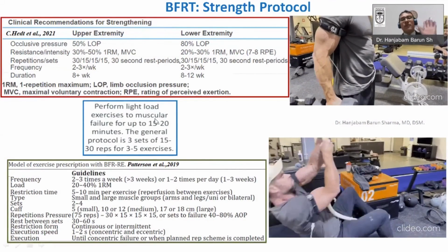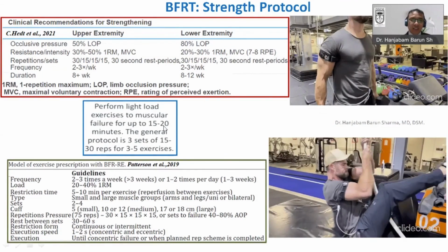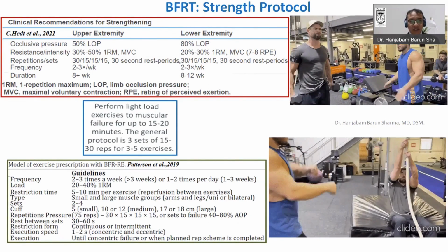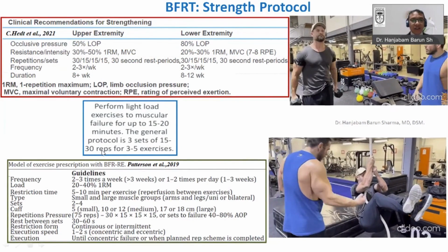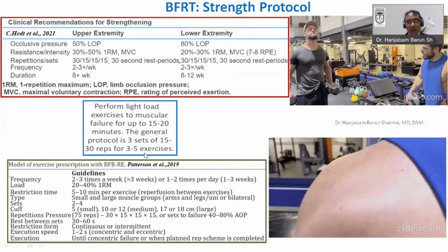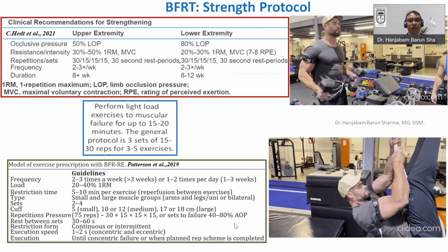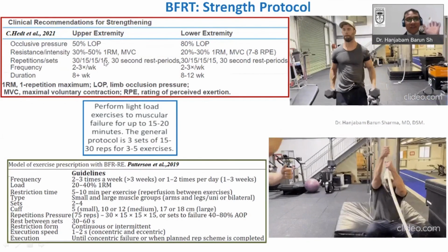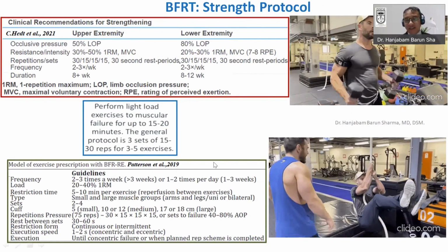Always, muscle can be worked to failure also, up to 10 to 20 minutes, maximum 20 minutes. BFR can be done. The general protocol is 3 sets; here they have used 15 to 30 repetitions for 5 to 15 exercises. So 5 to 15 exercises consisting of 3 sets of 15 to 30 repetitions you can do. And the classic is always 30, 15, 15, 15, with a 30 to 60-second rest. This is the classic one which we have used.